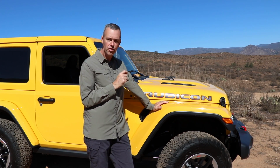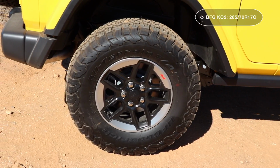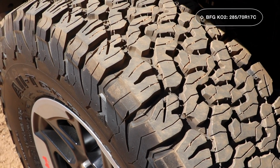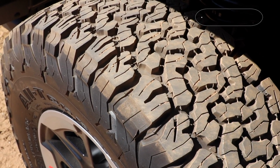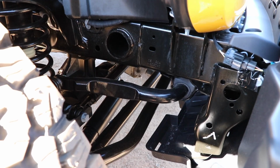Now sliding down here, let's talk about the important stuff, tires. So these are a 33-inch BFG KO2 all-terrain, and I love these tires. I'm running them in a 37-inch on my Jeep, and I have been very happy with their performance on-road and off-road. Suspension underneath has been beefed up.